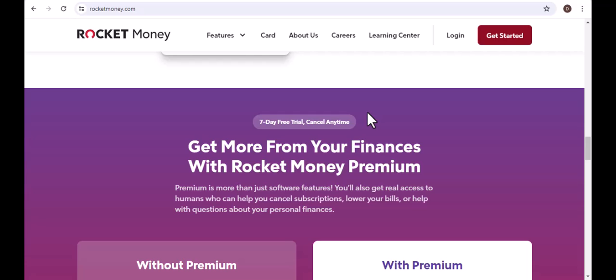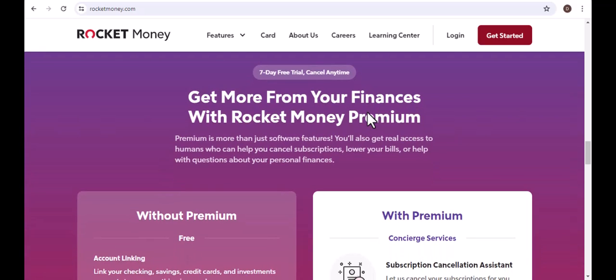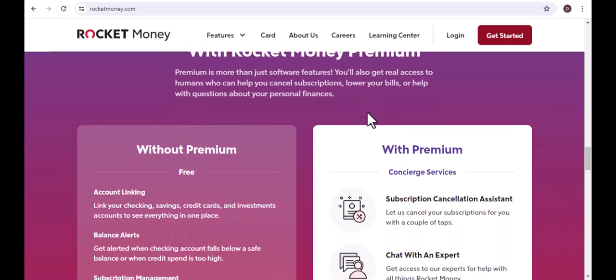What I particularly love is how it tracks your progress against your budget in real time. You can see how much you have left in a particular category, which acts as a gentle reminder to stay on track.